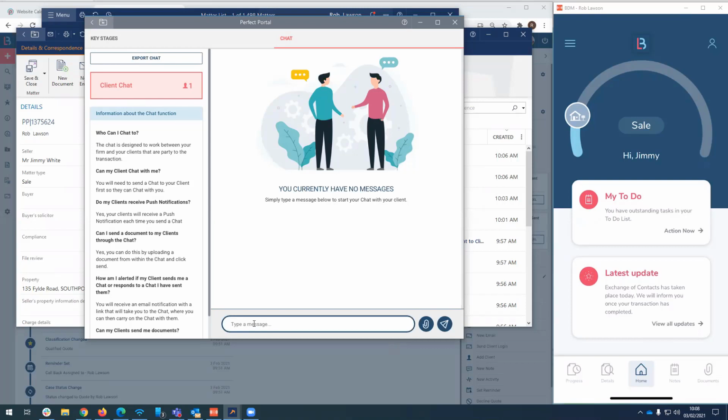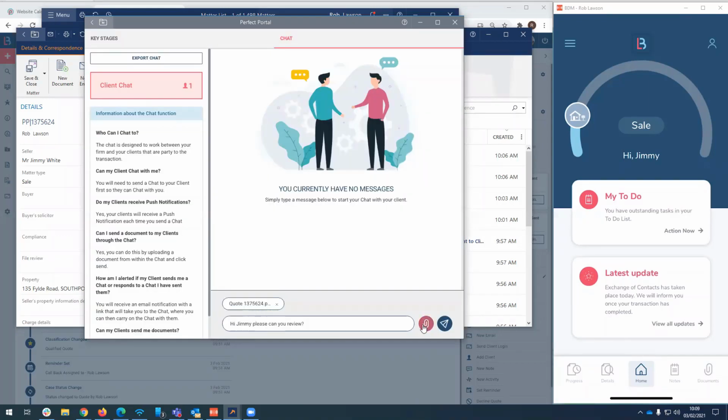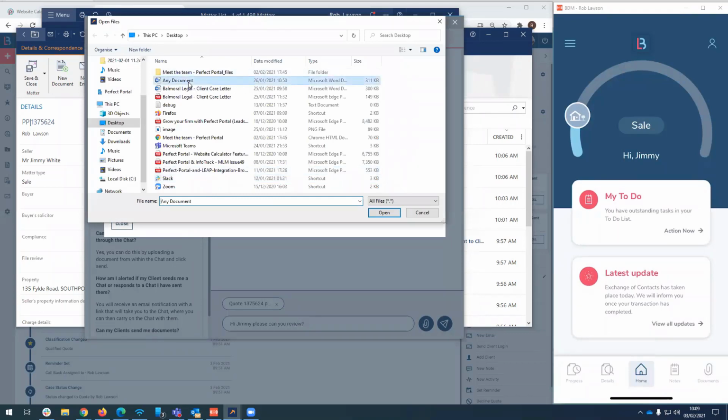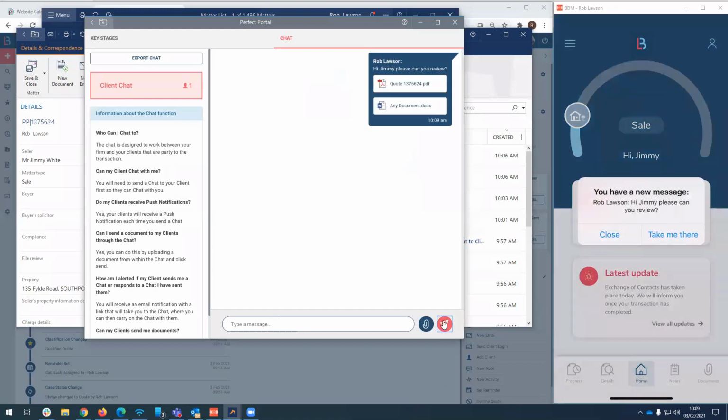So we might say to Jimmy, "Hi, Jimmy, please can you review?" And then we can attach a document, either from the case management system or directly from our PC. I'm going to attach the quote to that, and then I'm going to attach a document from my PC. It could be any document that I'm going to attach here. I'm going to send that across. The client will get a push notification at this point.